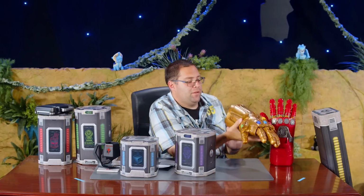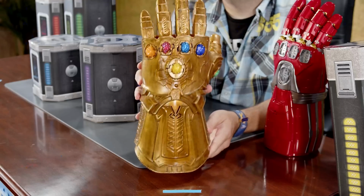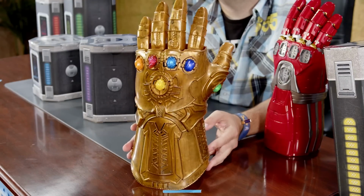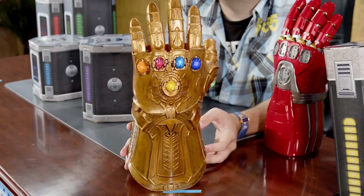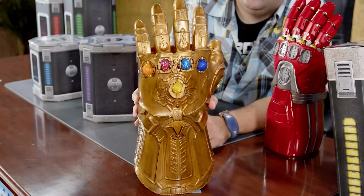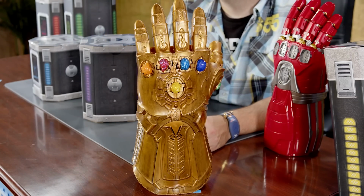Would it be cool if there was a way to plug it in, like AC power, and then these stones are just lighting up on your desk or on the display. It's a cool looking piece though. Like, I mean, put that on a shelf. People are gonna walk by and be like, oh, it's pretty cool.